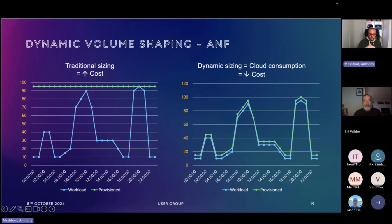In a DR scenario, we'll go on in a minute to talk about the replication. You can replicate data across regions or across zones using the inbuilt replication technology that NetApp has, called SnapMirror. So, for instance, if you're running your production system on, say, premium, you can replicate to standard. You don't have to replicate to premium. And then, God forbid, you invoke DR, you can then move that volume to a higher service level. So again, it's cloud economics, right?